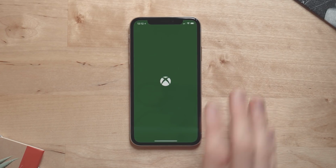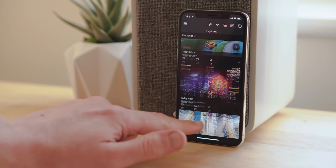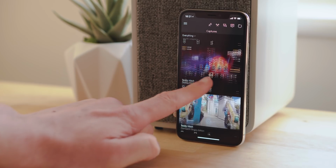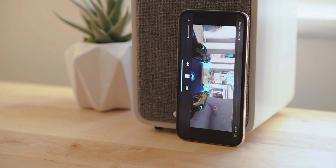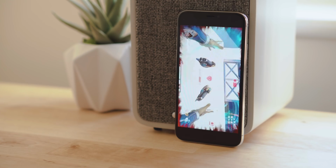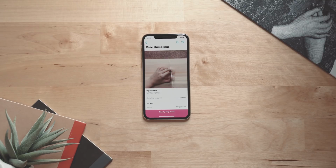Xbox I actually quite like, because I can check if my friends are online before I log on to play some PUBG or some Overwatch or anything like that. The app's not fantastic, but it's a good way of seeing who's online and what people have been up to, basically. But yeah, quite like that. You can view your clips that you've videoed and stuff. So, Xbox app.